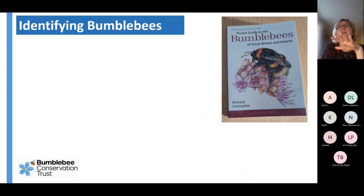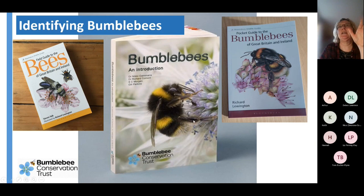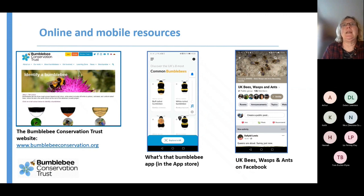And then we've already been over this last week. So, you know, there's some good books out there. Definitely the one on the right, the New Pocket Guide, is a brilliant thing to have in your field bag. Actually, all my stuff's packed now because I've got a field day tomorrow. But all good books there, which we went over last week. And then again, reiterating, online and mobile resources are now very important as well.